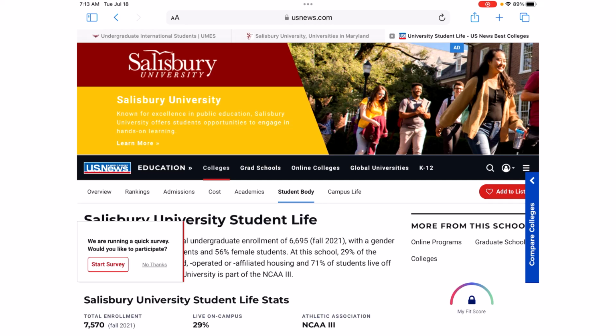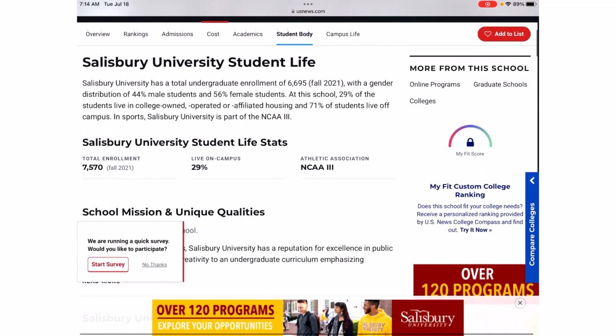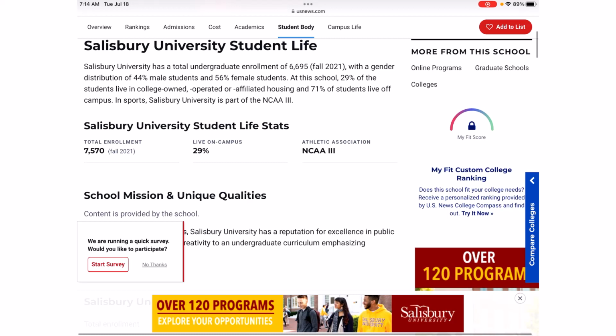All right. Let's go to our friends at U.S. News and find out about the student life. As of fall 2021, I'm sure this has maybe changed a bit because this is post-COVID, so things have been changing. Salisbury University has a total undergraduate enrollment of 6,695 students, which is a medium-sized school. 44% male students, 56% female students.